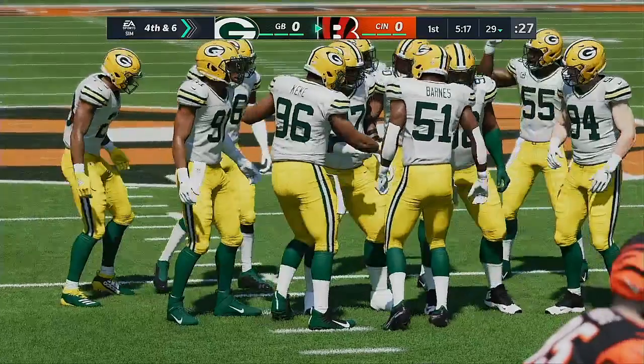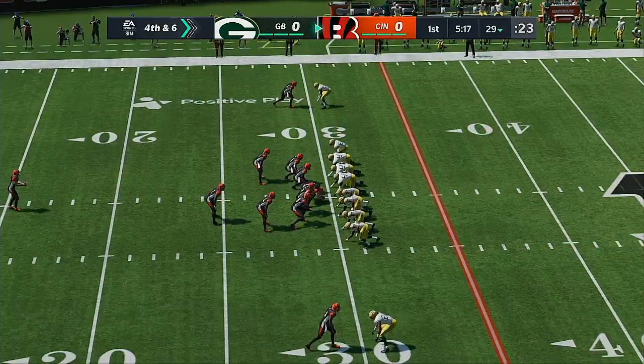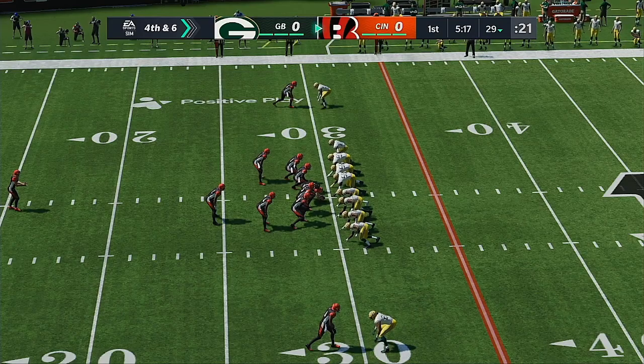And it's one of the goals of the game. They've got to be effective on passing downs. It's one of the few things defenses chart. How did we do on third down? That's a nice start for them in this one.